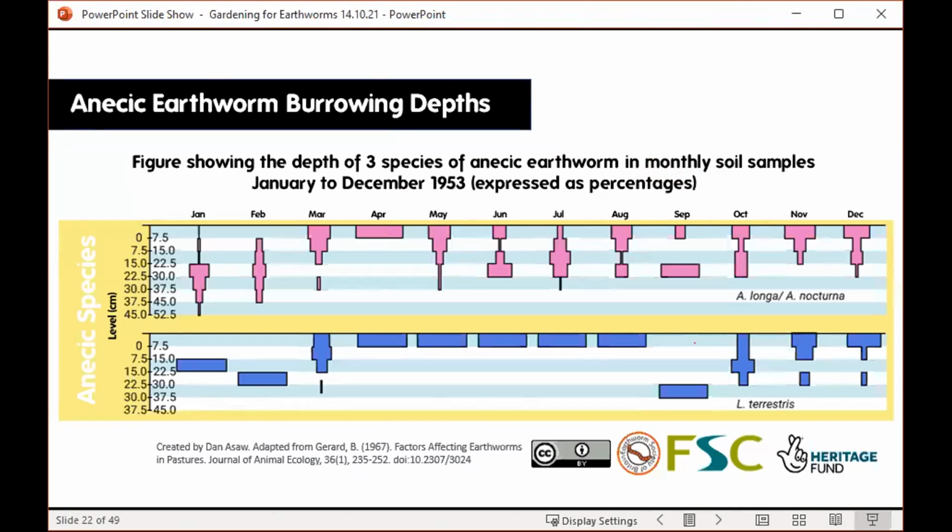And they'll be found in different parts of the soil profile and at different times of year. So we can see from this study of 3 species of Anecic earthworm in monthly soil samples, January to December 1953. Down the side, you've got the depth in centimeters, and then across the top, you've got the months. So the top graph covers 2 species and the bottom graph covers 1. And we can see that they vary a lot, and you'll find them high up in the soil, but also even going quite deep down in the soil as well.